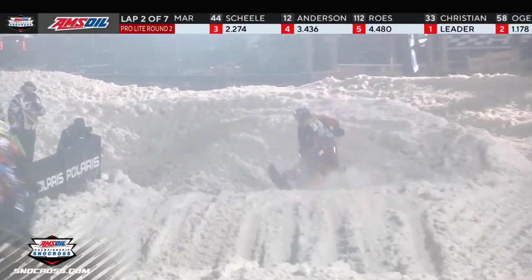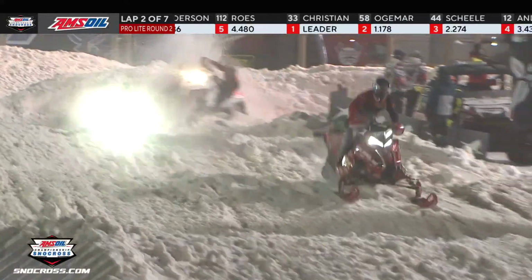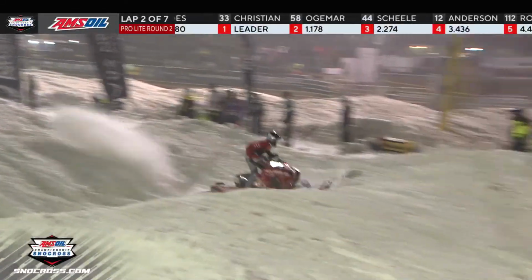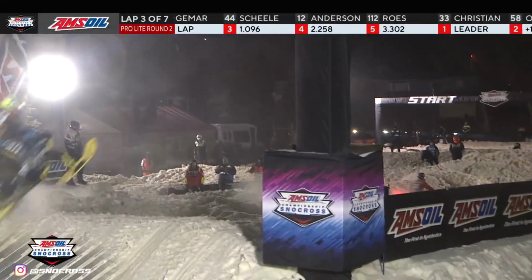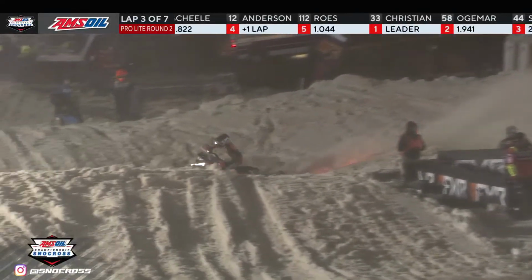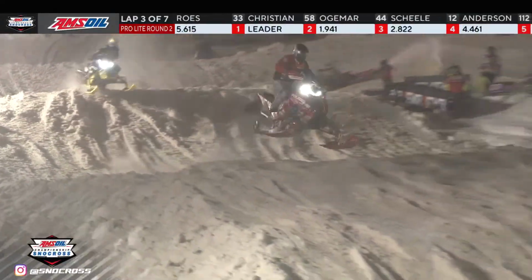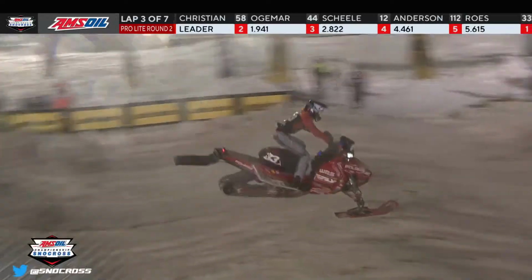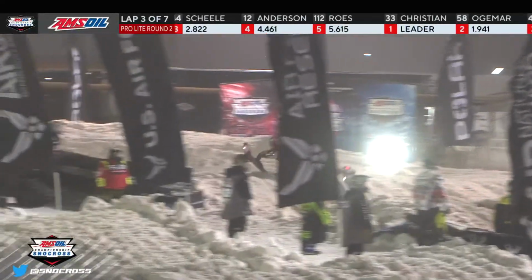Down into the Polaris Arctic Cat corners, kind of a little bit of a double apex there depending on how you cut it. Right now Christian has cut through it pretty good here as he will lead to complete the next lap. Yeah, he's looking smooth, and the difference right now, distance-wise, between him and Marcus Ogumar is 1.9 seconds.